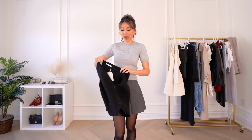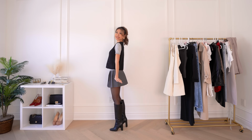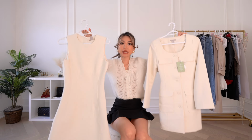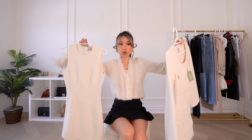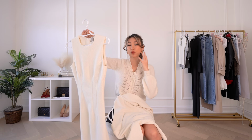I rarely put on any kind of sweater vest, but I have this Oak and Fort vest. I think it would go really well with this outfit. Absolute perfection. Okay, I can't decide if this is giving Rachel or Chandler. Okay, this is exactly the same fabric as this one here. This one feels a little bit on the heavier side. I got both in the size extra small. This one is a little bit more wallet friendly at $75 as opposed to $105.